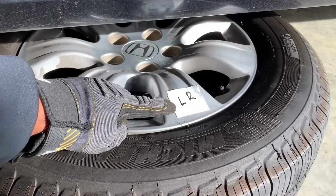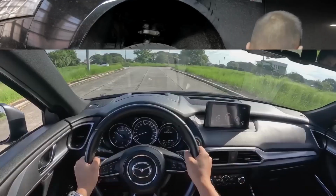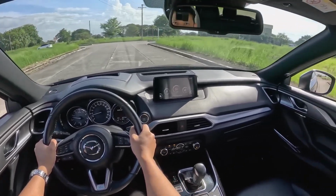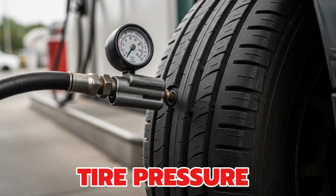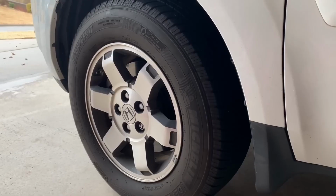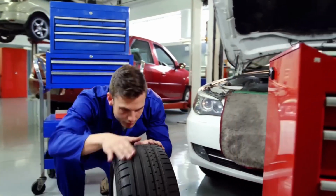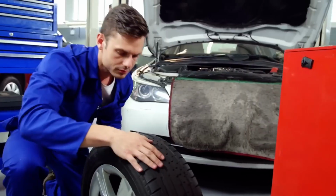Tire shops see the aftermath weekly. Mechanics warn about it constantly. Yet drivers keep doing it because nobody ever taught them the physics behind tire pressure or the hidden danger that appears the moment you squeeze the air hose. By the end of this video, you'll know the one thing you must never do when inflating your tires.